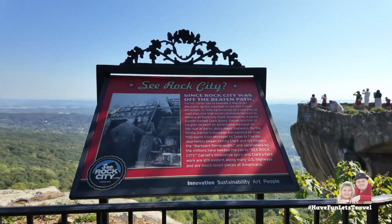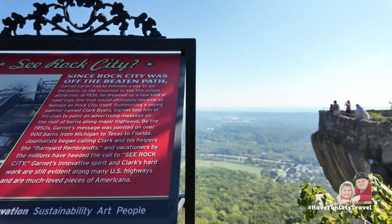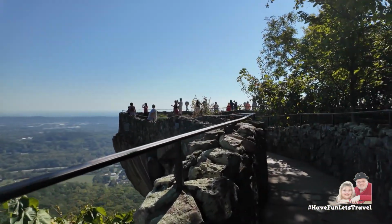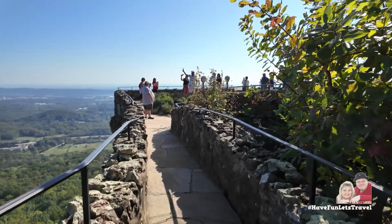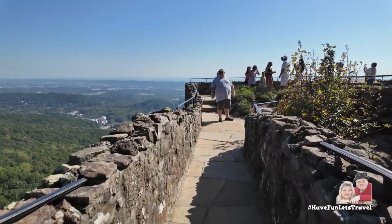All along the pathway, you'll find reader boards. Be sure to take a few minutes to read each one of them. They are very informative. As we crossed the stone sky bridge to get to Lover's Leap Overlook, we could hear the sound of the waterfall underneath us, but we'll have a better view of it in a few minutes.